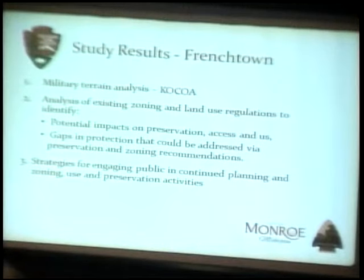made from the point of view of U.S. forces. And there is sadly little perspective directly from British or Canadian or tribal forces that were involved in the battles. The defining features of the battlefield landscape are identified for each of 5 aspects of that KOCOA analysis, and I'll mention those very briefly in just a moment. Defining features are any features mentioned in battle accounts or shown on historic maps that potentially can be located on the ground. For example, rivers or hills, the location of structures, fences.